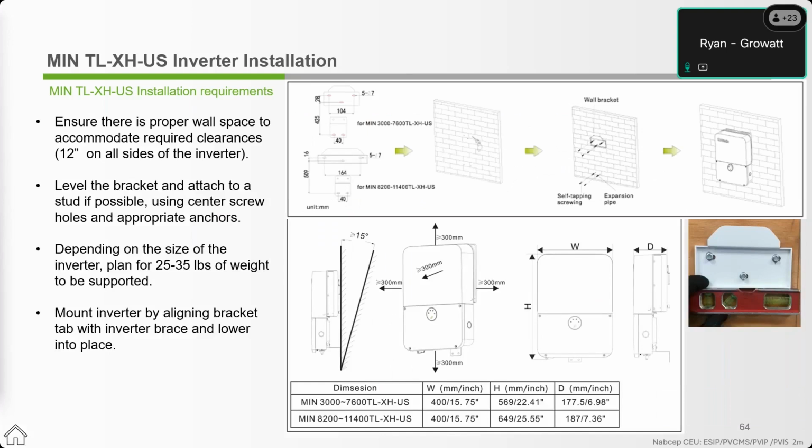Obviously, avoid any major sources of heat. So again, sometimes things like AC condensers and things like that can dispel that. Again, just keep that in mind as you're spacing. That said, you do not have to stack the left and right distance between inverters. 1 foot is sufficient between 2 side-by-side inverters.